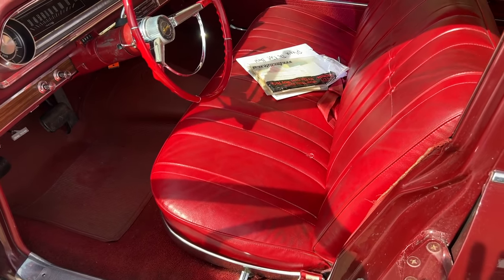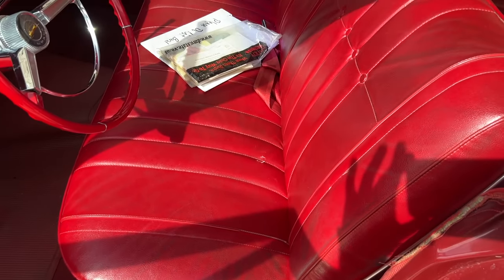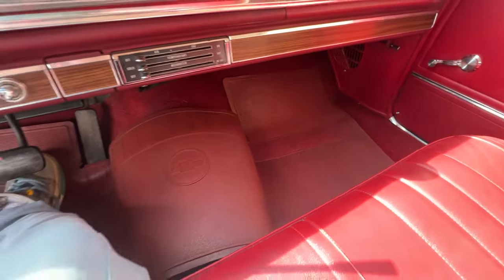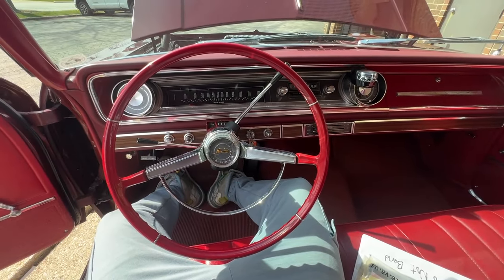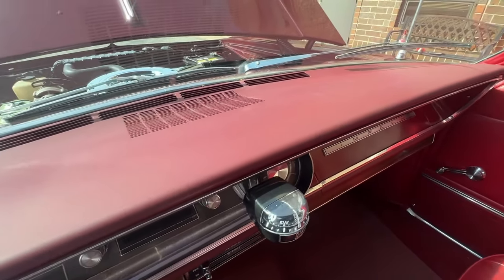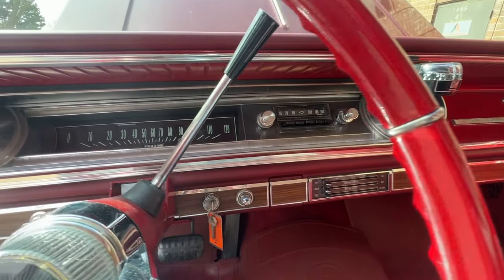Show you the interior itself. Other than these two little holes right there, this front bench seat, and this of course is little piping, this bench seat is fantastic. The carpet's so clean, it's not ripped. And then you got the original wagon kind of floor mat that goes from one side to the other, or at least a bench seat floor mat. Steering wheel is phenomenal. No cracks in the dash. The dash itself is mint.